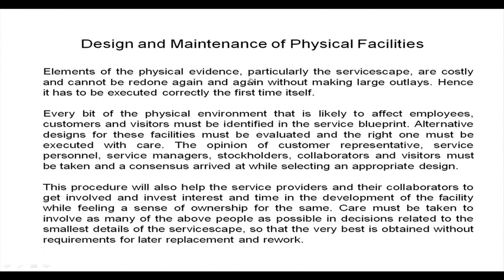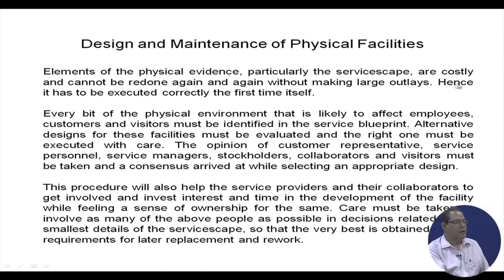Elements of the physical evidence, particularly the servicescape, are costly and cannot be redone again and again without making large outlays. Hence, it is to be executed correctly the first time itself. Every bit of the physical environment that is likely to affect employees, customers and visitors must be identified in the service blueprint. Alternative designs for these facilities must be evaluated and the right one must be executed with care.